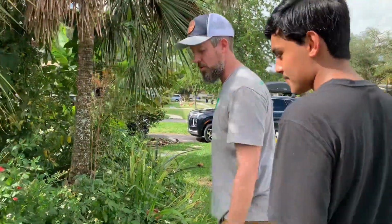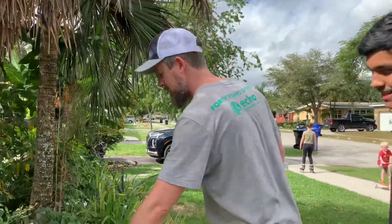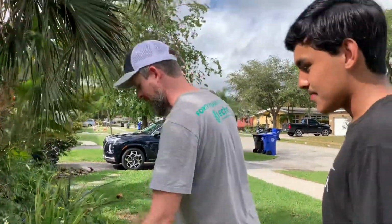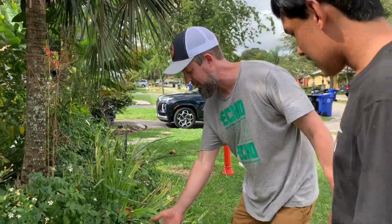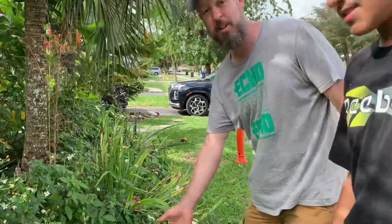This all is normally really well weeded, but everybody's been busy. And it's better because this Bidens alba is a really good green, and you can see the bees love it. So for the bees, this is one of our best weeds. You can eat the greens.